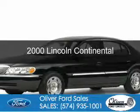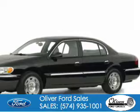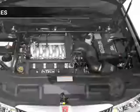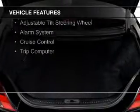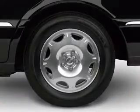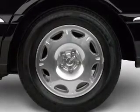This could be the vehicle you're looking for. It's powered by front-wheel drive, a 4.6-liter, 8-cylinder engine, and a 4-speed automatic transmission. The features include electric trunk, leather seats, steering wheel controls, memory seats, aluminum rims, automatic climate control, an adjustable tilt steering wheel, an alarm system, cruise control, a trip computer.